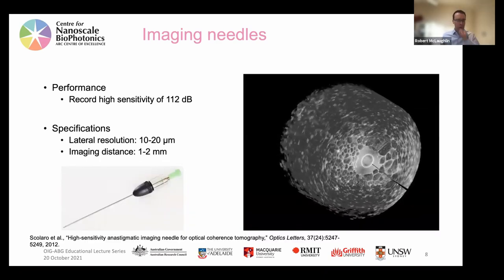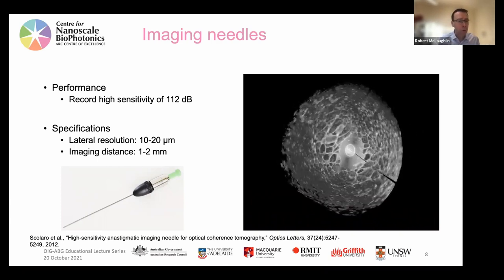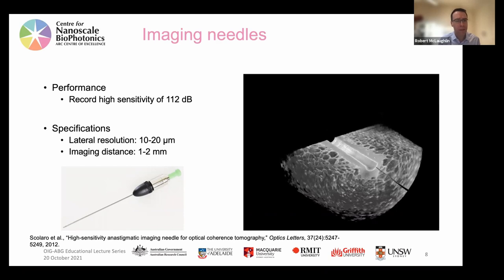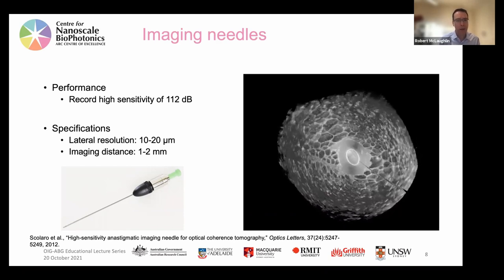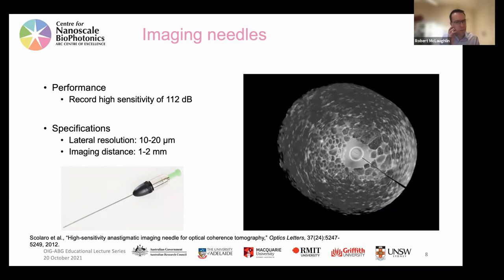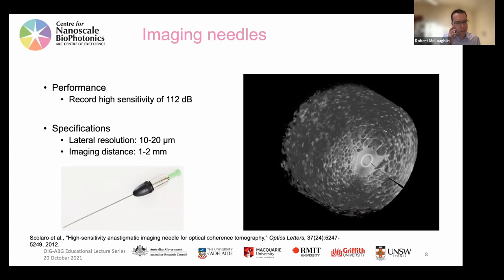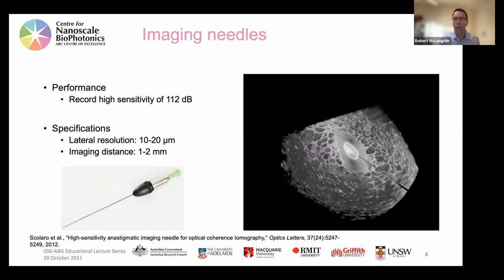So when you put all that together, we find you get good quality lenses. The sensitivity of these lenses is comparable to what you get with standard OCT systems. The imaging resolution of these things is typically about 10 to 20 microns. So it's not the high extreme of OCT, but it's a great working distance, and you can usefully image over about 1 to 2 millimeters.